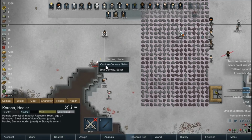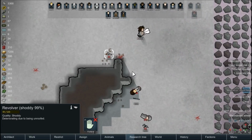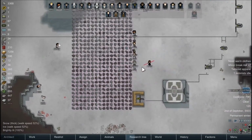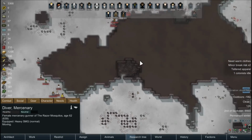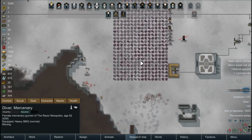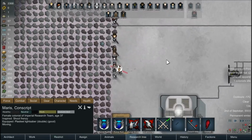Corona, can you capture Conway? If they're just gonna leave their people laying out here, we'll go ahead and grab them. I will go ahead and unforbid this stuff. You guys are gonna stay here. Are they fleeing? No, they're not fleeing. Definitely not fleeing. Let's see. Maris, come down here. I want you to be ready to melee attack them.